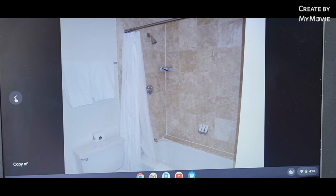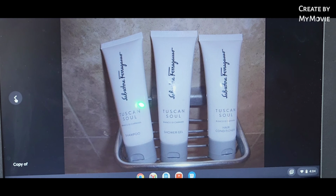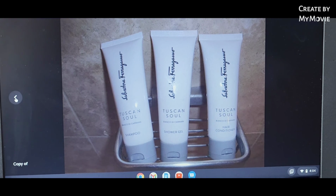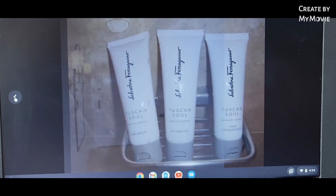And this was a surprise also when I got here. Look at the toiletries. Salvatore Ferragamo. And each of these were good size, about 6 inches tall, each of these tubes. And these were replenished daily. So I would take all my extra ones home for the night shelter. Can you imagine staying in the night shelter, and when you got your toiletries, you got a big size here of Salvatore Ferragamo hair shampoo, conditioner, and shower gel.